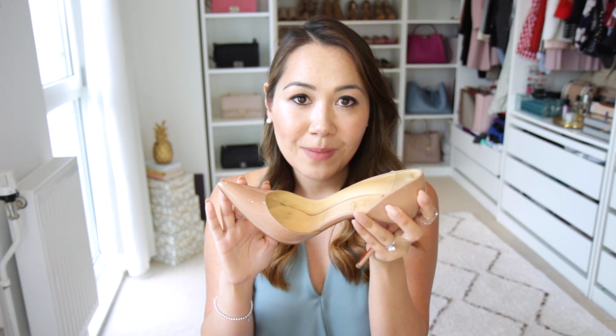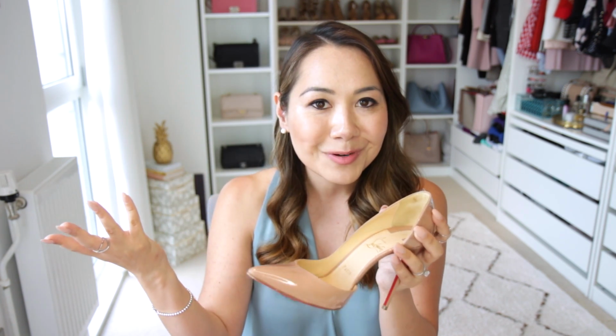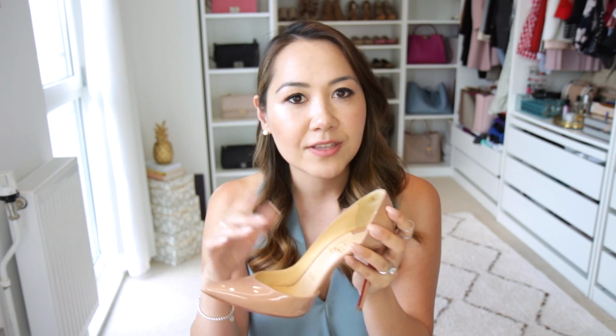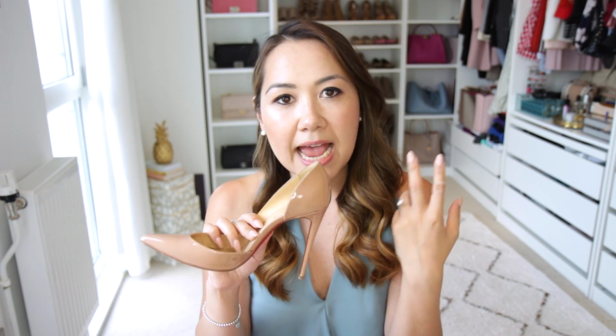I've been wearing them a ton, as you can see by the sole, but they literally just go with anything because I did get them in the nude patent. This style does tend to sell out quite quickly, I'm guessing because it is the more comfortable of all the styles, but they do seem to bring them back quite regularly, so I do see them in suede and in the matte leather in a whole bunch of different colours as well.